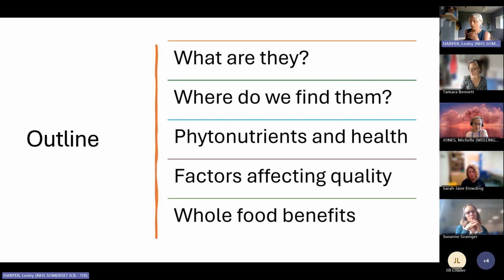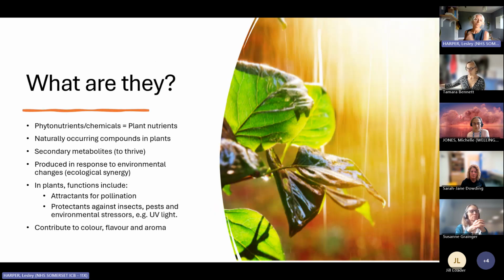I'm going to cover what they are, where we find them, talk about phytonutrients and health, factors which affect the quality of phytonutrients, and benefits of whole food phytonutrients.